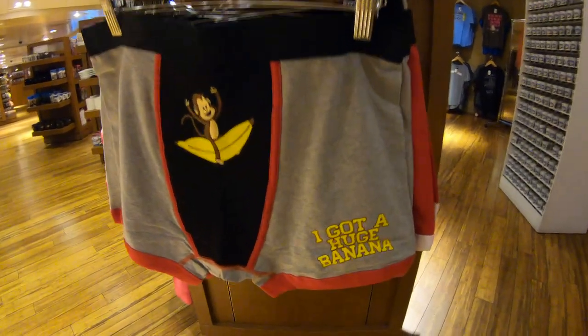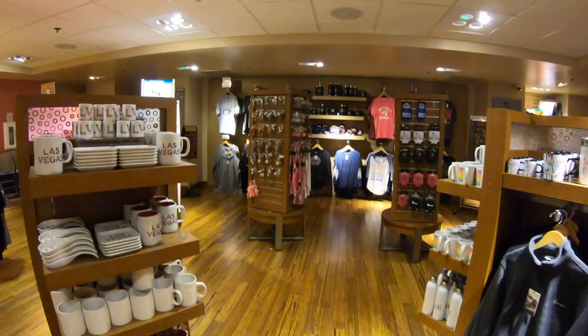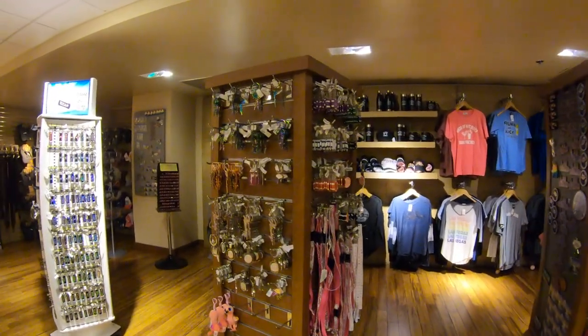By the way, the store clerk told me that these I've Got a Big Banana underwears sell much better than the I've Got a Tiny Gherkin Pickle ones. Of course, I didn't ask, but he felt the need to share.